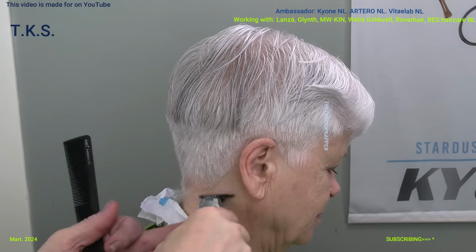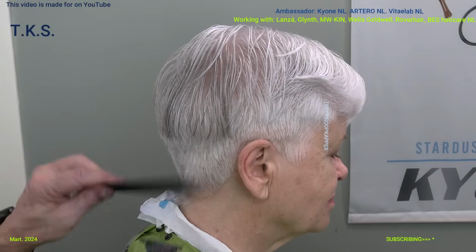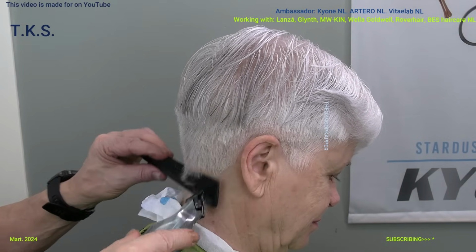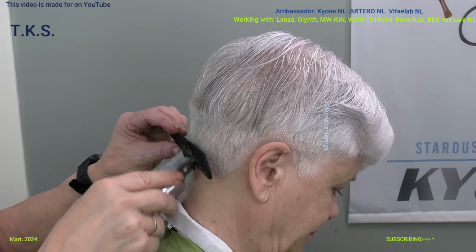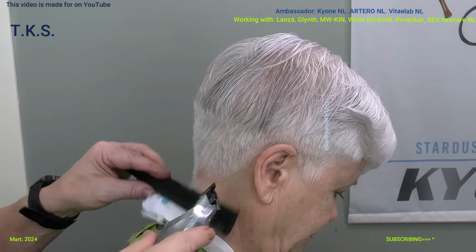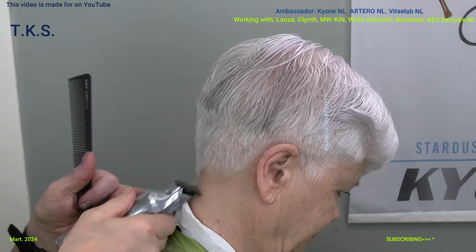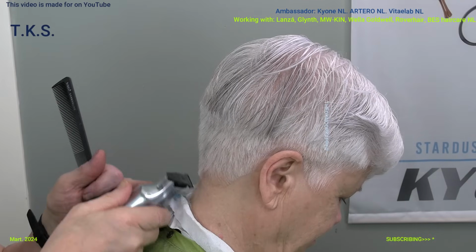When I see the hairs going the other way around, I also adapt my lines into the other way around, of course. Cleaning the contour line.